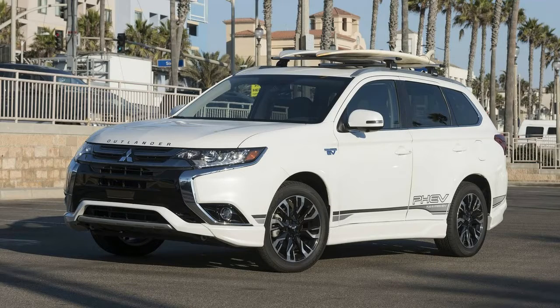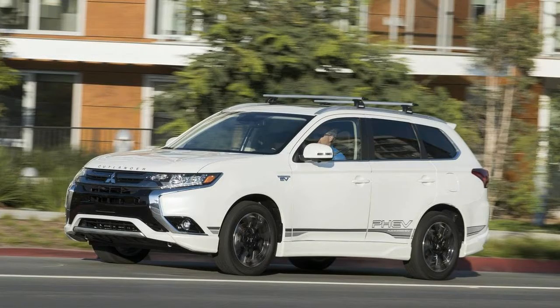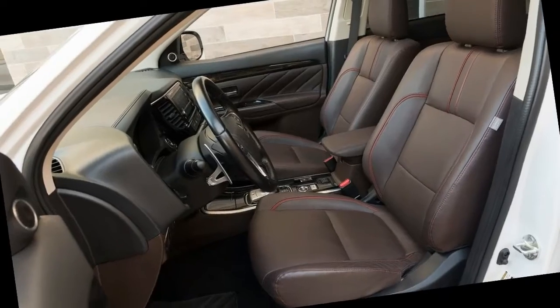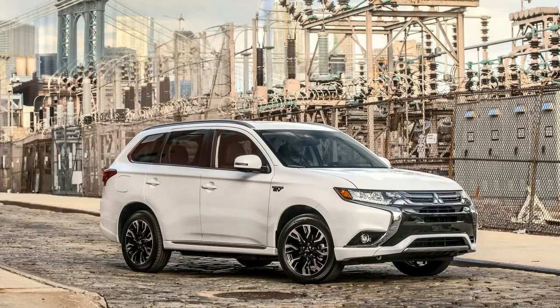If you happen to use all 12 kilowatt-hours of energy, the gas engine will fire up to serve as a generator. The Toyota 4Runner may have had the party mode button, but the Outlander PHEV would be our pick for the stadium parking lot.